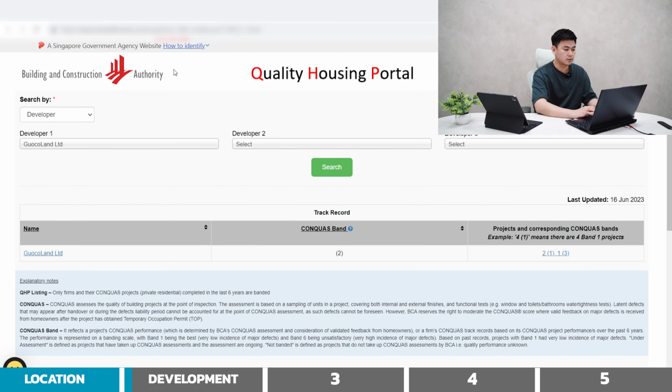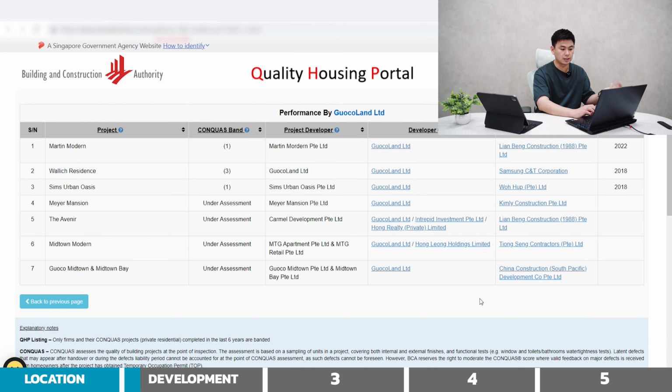And if you can see here, from the Quality Housing portal, although Guocoland by itself is a Band 2 developer, just a reminder that developers are rated from Band 1 all the way to Band 6 or not banded. So Band 2 is not too bad. Of course, it's still not Band 1 yet, and that's mainly because of Warwick Residences that they built last time. You have 3 projects under Guocoland currently. 2 of them are Band 1, Martin Modern and Sims Urban Oasis. So its most recent 2 projects that were TOP have achieved Band 1, with the exception of Warwick Residences.